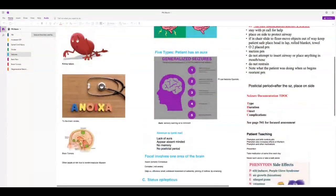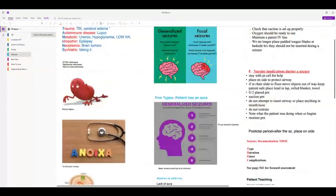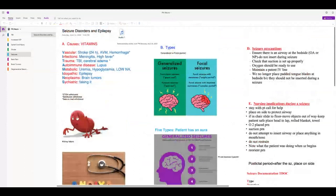Okay, now here's the meat right here, the nursing implications and seizure precautions. Anybody, again, that you think may be at risk for seizures, you're going to make sure you have airways at the bedside. OA stands for an oral airway, and NPA stands for a nasopharyngeal airway. You don't insert them during a seizure, but you may need it when the patient is post-ictal after.